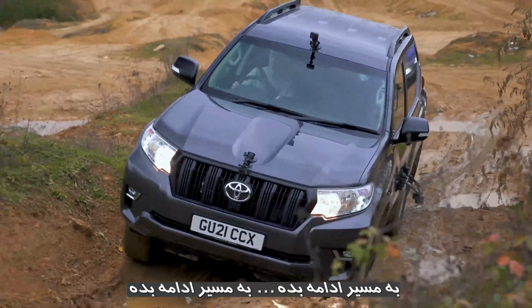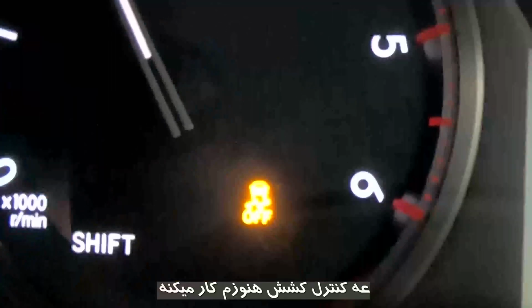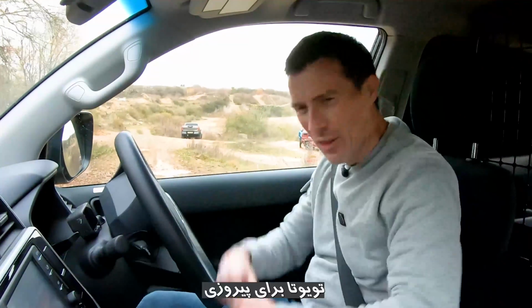Keep the momentum going. Keep the momentum up. Oh, come on, power, power, power. Oh, look, the stability is still working. Hey, baby, yeah. Toyota for the win.